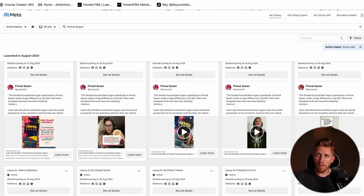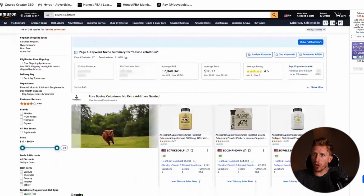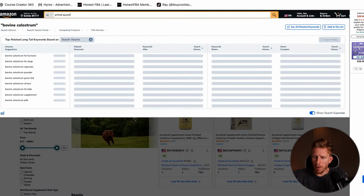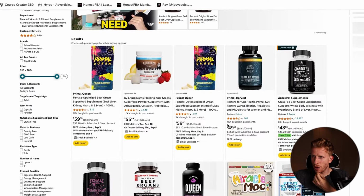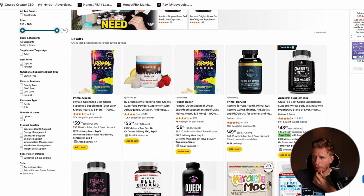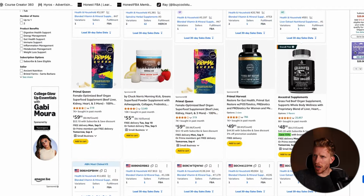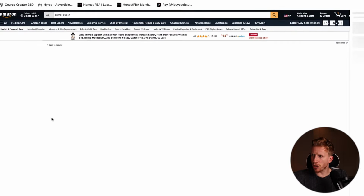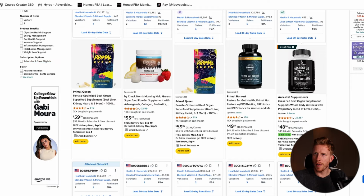And let me tell you, their margin is going to be big, because if you look at the price of Primal Queen compared to others, so this is, I think you get 120 capsules, but look at this, it's $60. So you can actually get more for less. So I think this one here is 120 capsules. It's 180 capsules. I'm pretty sure Primal Queen is only 60.